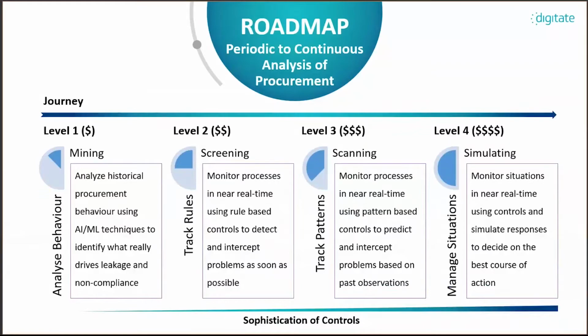where each level obviously yields higher and higher value. So it makes sense to initially start by analyzing the behavior using certain mining techniques. What I showed as part of the exploration center would typically fall here, where you're analyzing historical data using some AI/ML techniques to figure out what drives leakage, what drives non-compliance. And that sets up the stage to then move into the command center and start monitoring a set of controls. These controls could run on the back of rules. These rules could be either human-generated or machine-generated. Some of these rules could be generated using this analysis. And so you start monitoring and screening transactions on the back of rules.